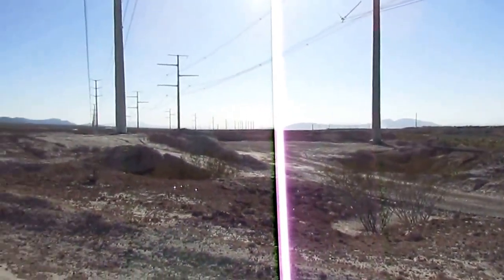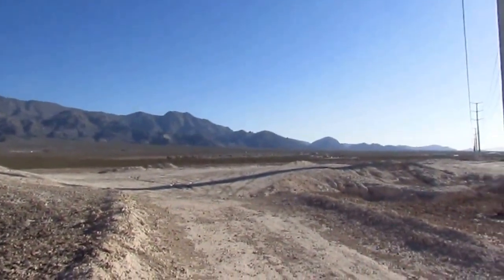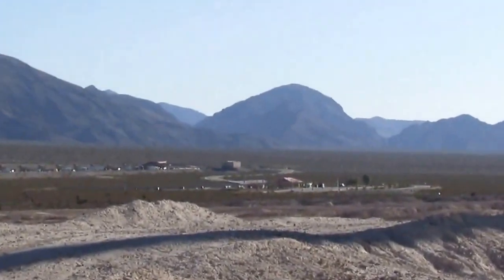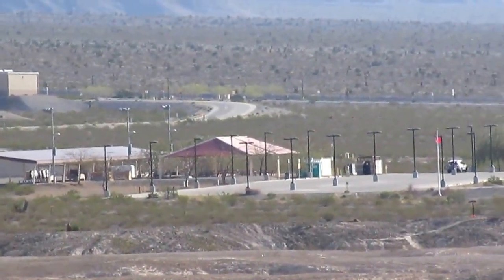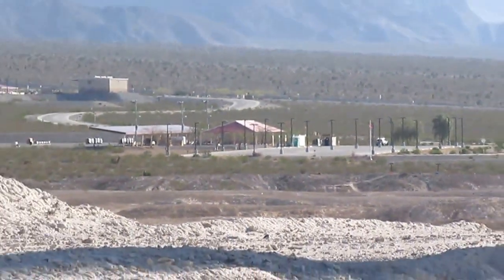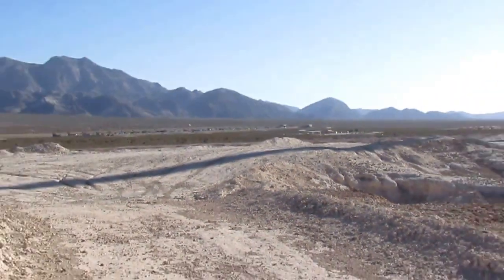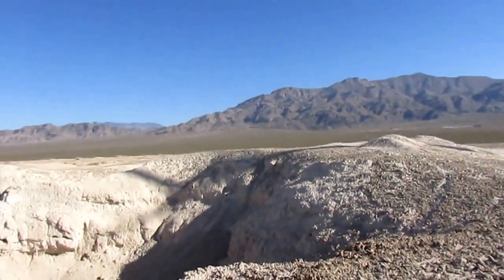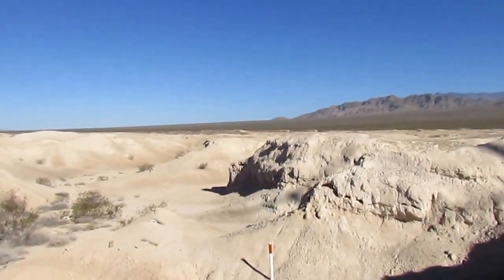And the power lines continue off in the distance. We are a lot closer to the shooting range now. You can hear the shots a lot better. This is the furthest east I'm planning to walk today. Our destination is these chalky white hills here, which we're going to do a diagonal heading northwest on.